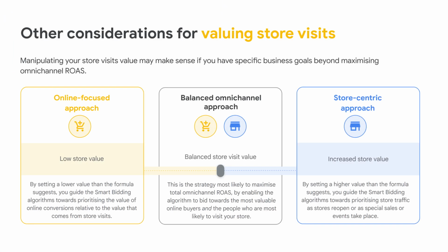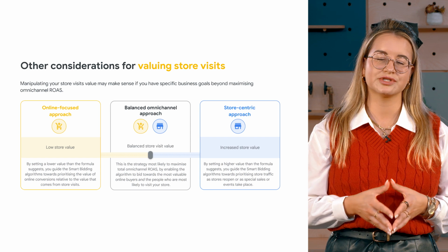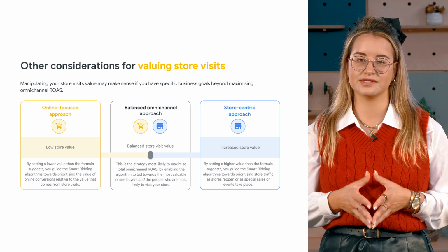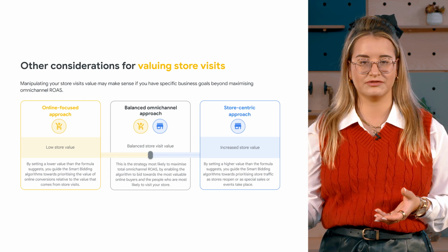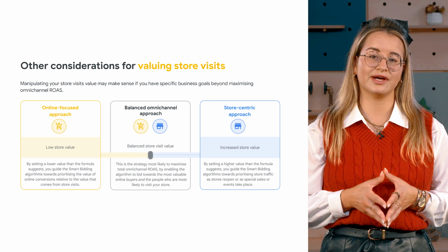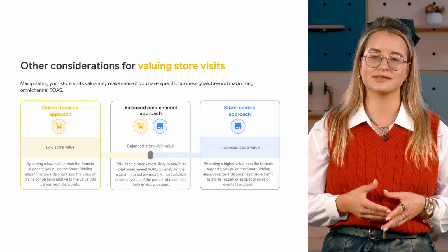While calculating store visit value based on in-store purchases is ideal for maximizing overall return on ad spend, ROAS, you can strategically adjust this value to achieve specific business goals. With an online-focused approach, set a lower store visit value to prioritize online conversions over in-store visits. With a balanced omnichannel approach, use the calculated store visit value to optimize for both online and offline conversions. Or use a store-centric approach. Set a higher store visit value to drive more foot traffic to your physical stores, especially during reopenings, sales, or events.